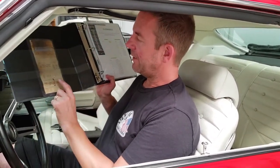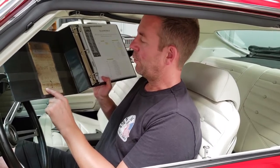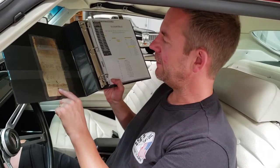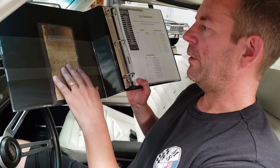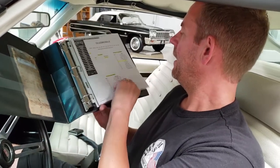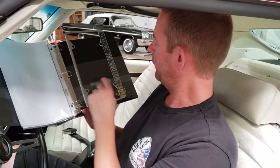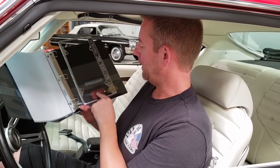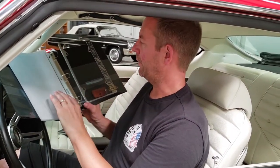The car does have a partial build sheet, which shows the dealership, Luke Motors, in Chester, Pennsylvania. It also shows some of the original options that this car had, color combination, things like that. Included with the vehicle is also an original license plate frame by Luke Motors and an original keychain. I think that's really cool.